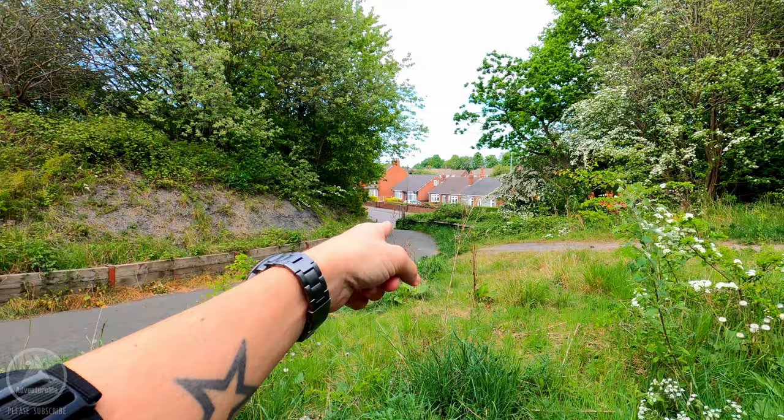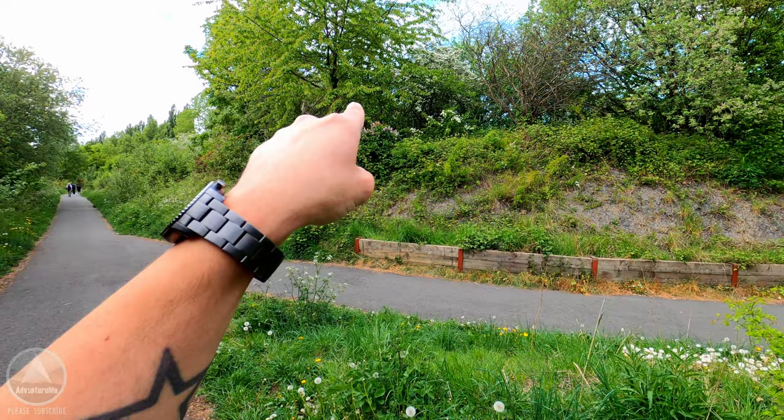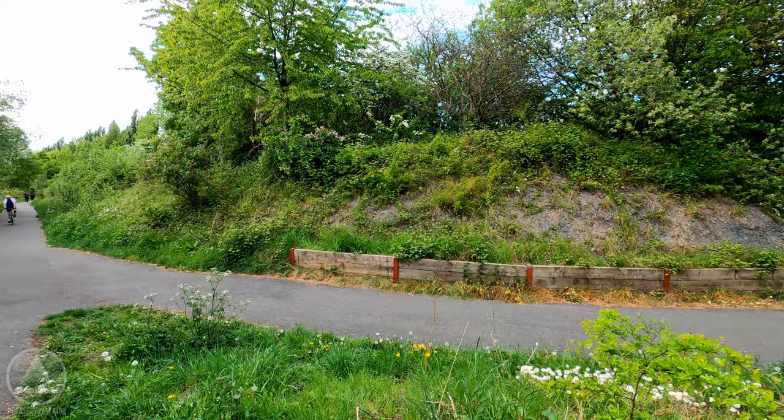Now, there is a lot of overgrowth up there, so I'm going to go up there and have a look. But he did say he didn't think there was anything left. Now, I saw a picture taken a few months ago that showed the old platforms and things still here. So I'm going to have a dig round because I can't believe that this is completely gone.